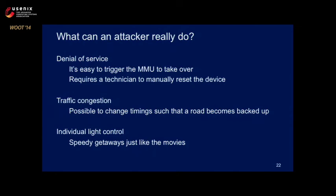Let's take a step back for a second. What can an attacker really do with this kind of access to the controller? We discovered 3 categories that we're going to place this in. The first is denial of service.